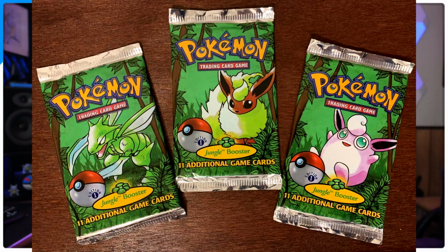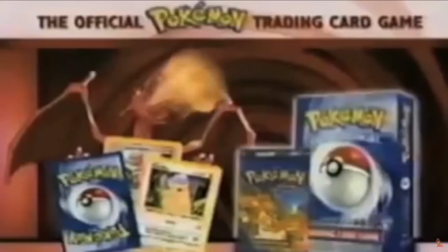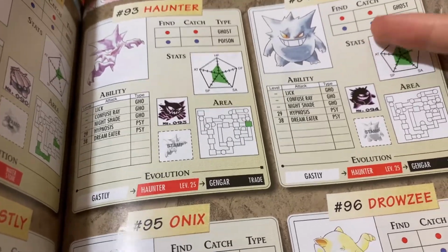Now what we do know is that the Jungle set was released on July 16th, 1999, and it was immediately met with massive popularity. In fact, the set was originally scheduled to release in August, but was rushed forward to help meet some of the consumer demand left over from base set. Just like base set, Jungle was immediately popular and sold out within a matter of weeks.